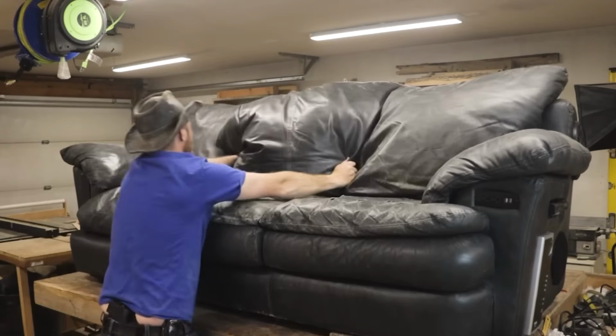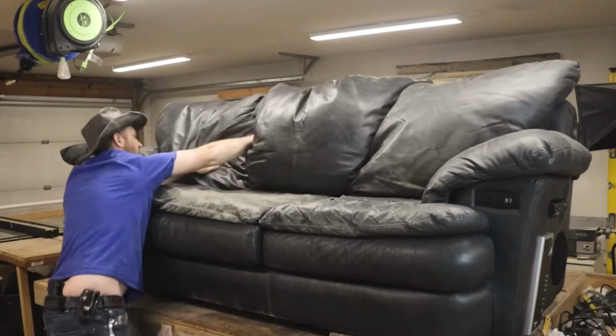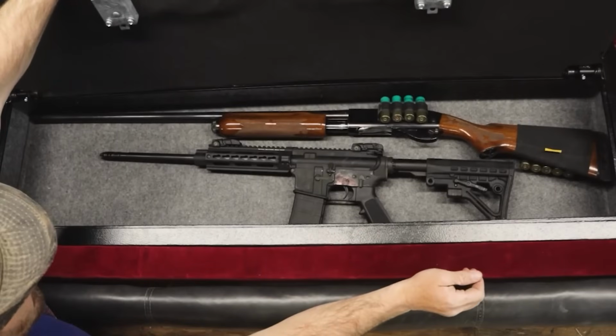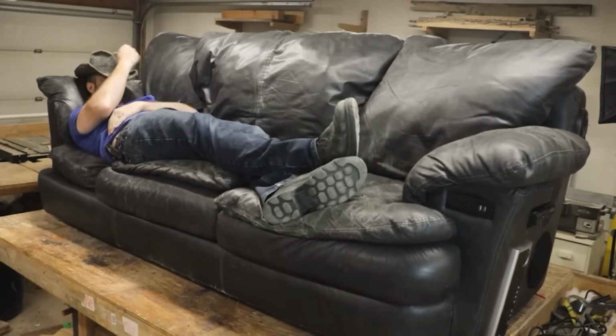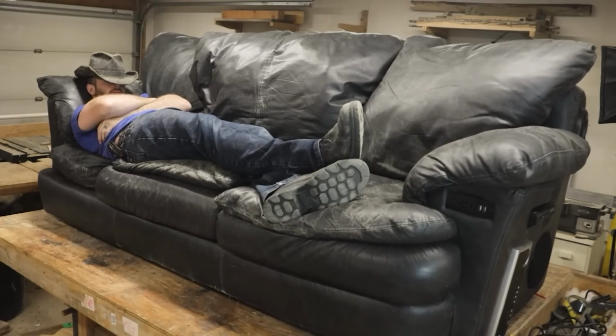At the same time, access is quick. All you have to do is lift the cushions, unlock it, and the rifle is in your hands. The sofa comes fully assembled, and the price reflects its quality.